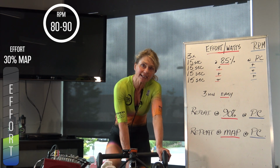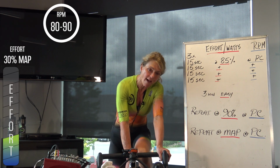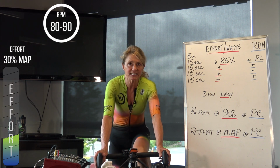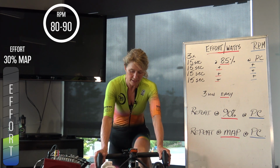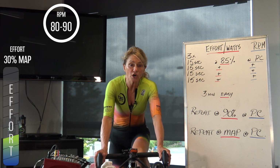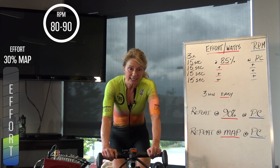Nice and relaxed in the upper body, and we're gonna bring it up each minute until we hit around a top RPM. So we're starting in 10 seconds from this comfortable 80 to 90 RPM. We're gonna bring it up 5 RPM at a time. So that's a very subtle increase each time I say. First minute, we're into it, 80 to 90 RPM. Nice and in control. When we're working on these hard efforts and we're trying to explore how we can best generate the power, we need the ability to turn the legs over.